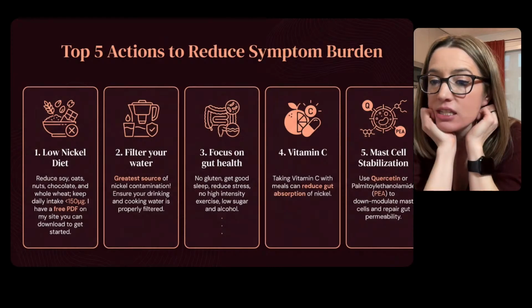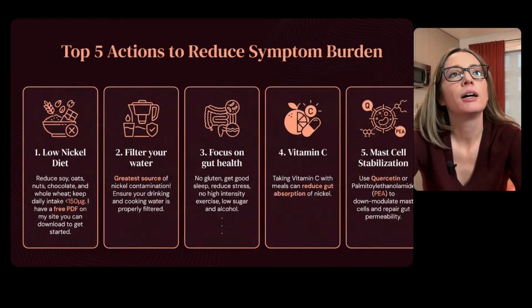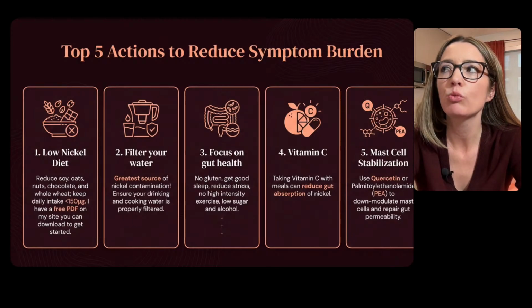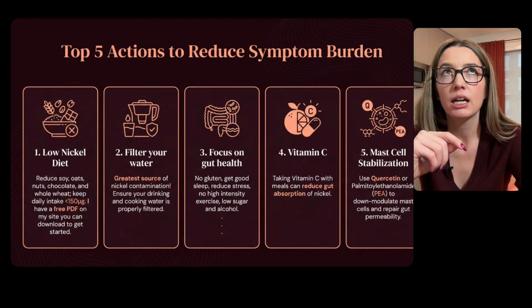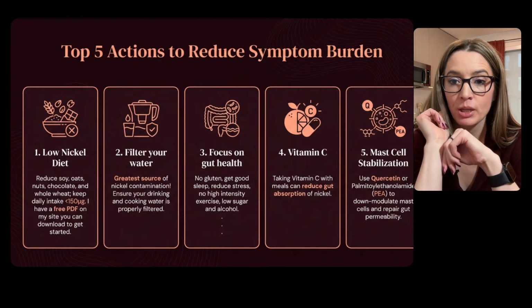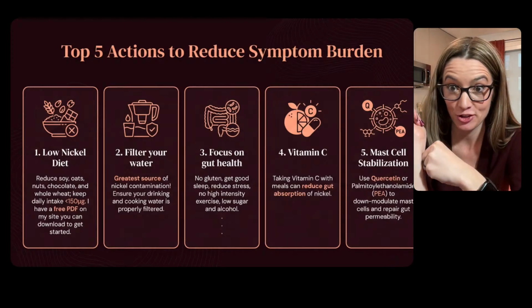I get weekly vitamin C infusions for chronic vitamin C deficiency, and oral vitamin C upsets my gut. Am I correct in thinking the vitamin C infusions do nothing for the nickel problem? I don't know if they would do nothing for it, but they would be working with a different mechanism than consuming vitamin C with your food. Because when you're getting an infusion of vitamin C, it's going into your bloodstream. And when you are taking the vitamin C with your food, you're basically trying to grab onto the nickel before it gets into your bloodstream.